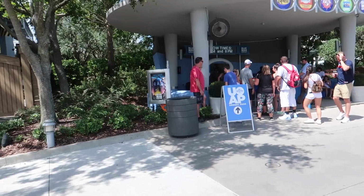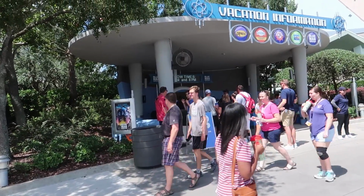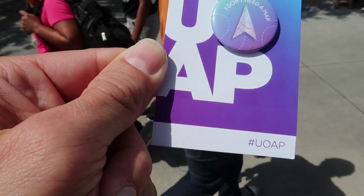I don't know what's going on. They're giving away these special pins for annual pass holders, and this is the line for it right now. Might as well jump in line and grab one. Here's my pin that I got. It says, "I don't need a map." Hashtag UOAP. That, of course, is the first in a series of pins. There will be more styles later on in the season.